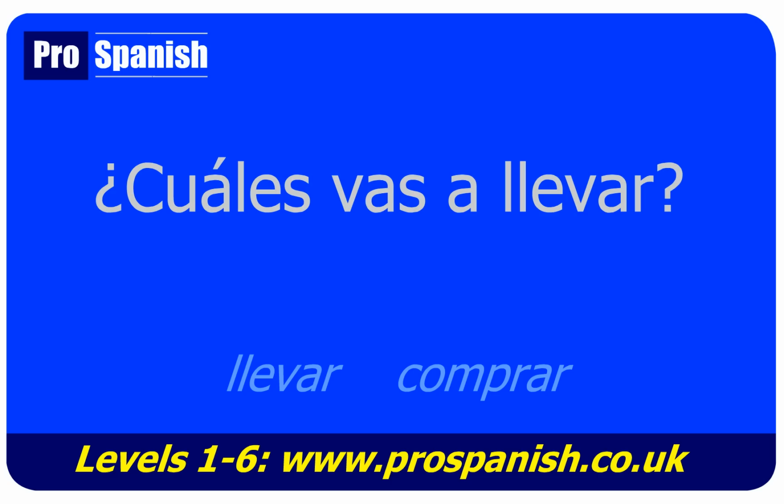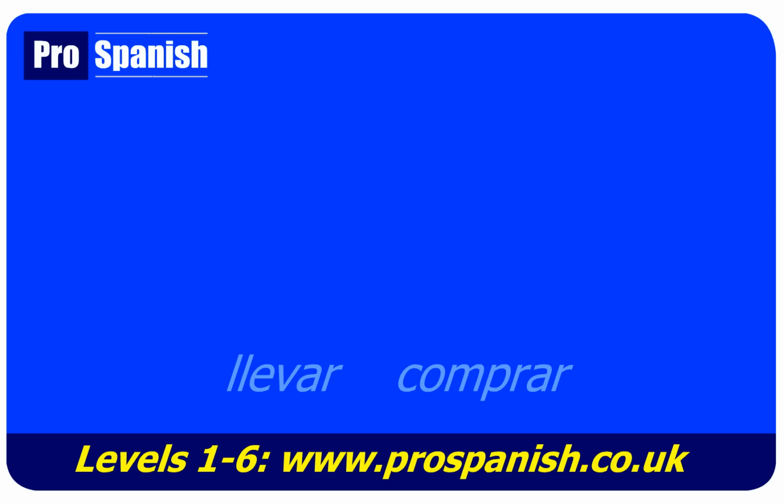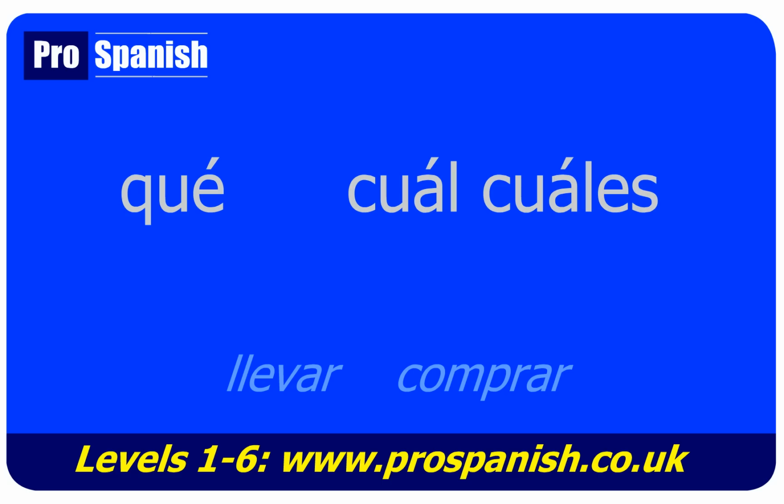¿Cuáles vas a llevar? Which ones are you going to wear? Which ones are you going to use? Okay, so far we've got qué for what, and cuál for which one, and cuáles which ones.